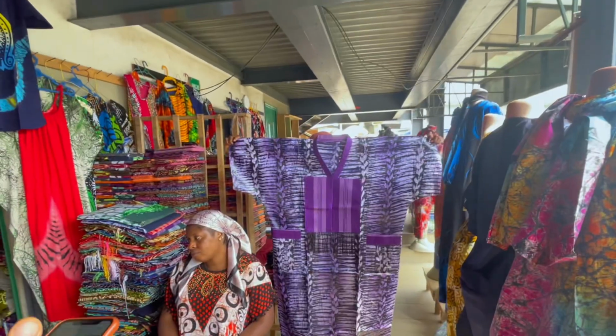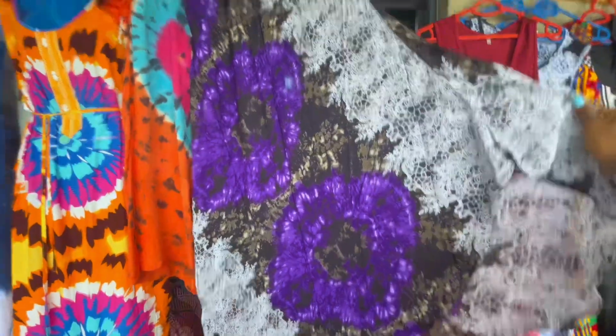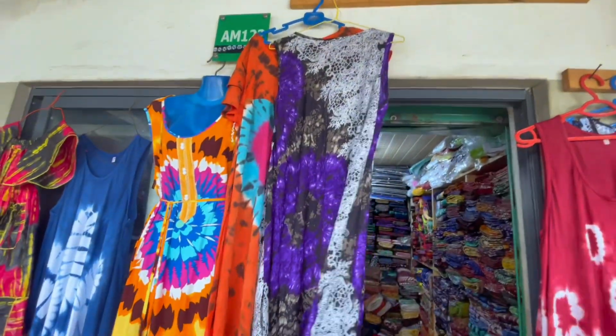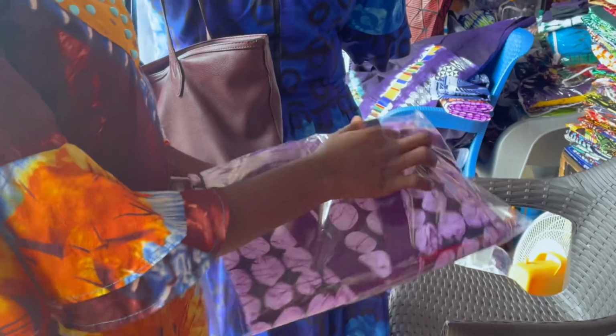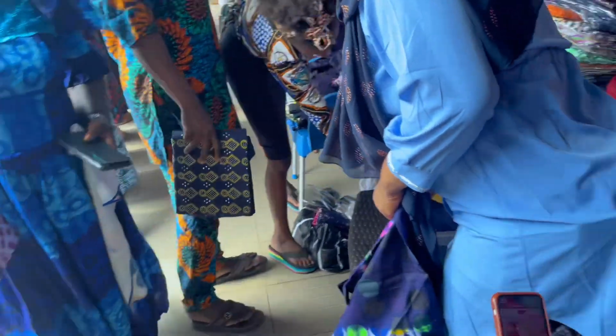The attendant was showing me this other purple one, but I think I like the first one better. I was just checking around because she was busy, and I told the store attendant to pack it for me because another person was eyeing my clothes. I cannot let the person buy it. See, she had a lot of people. So let's get into the lecture.